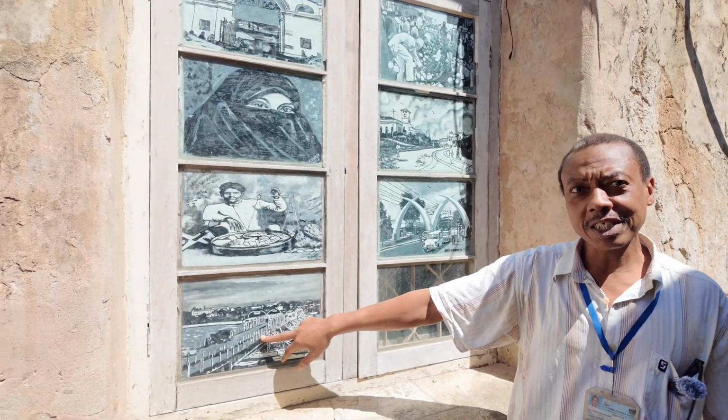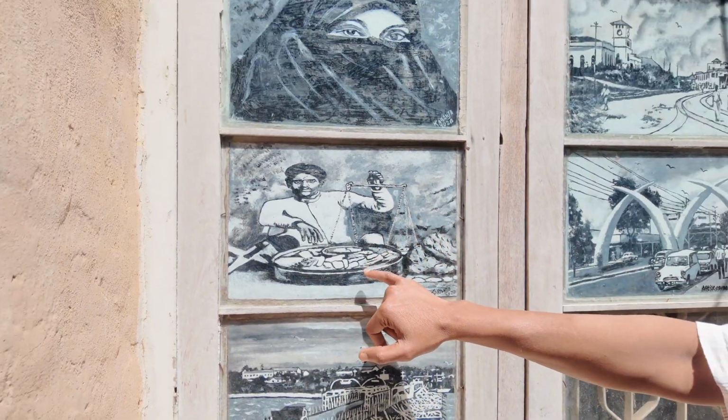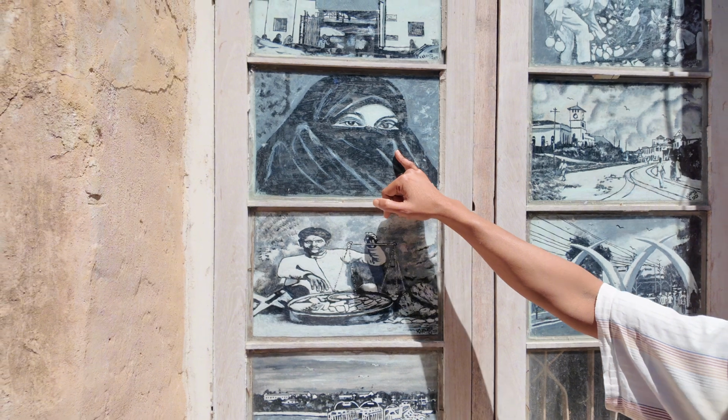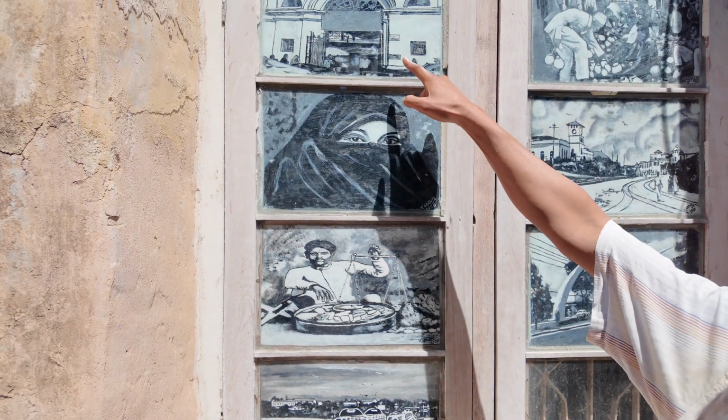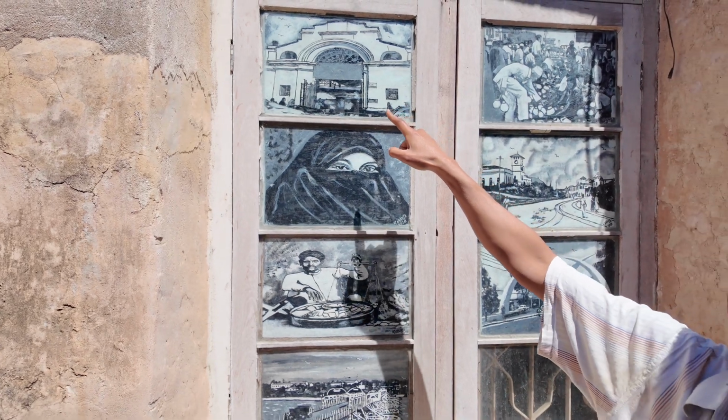Here we have the floating bridge that has been replaced by the New Nyali Bridge. The Asian man with the scale is talking about the trading, mainly about the spices. The Buibui woman is talking about the culture, which is very much Islamic. We got this. This is the famous spice market. Another official name is Makinon Market, Markiti.